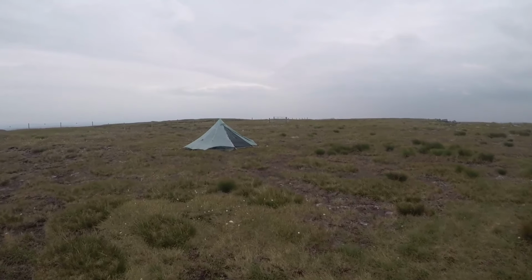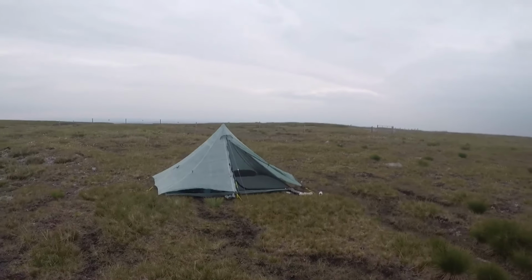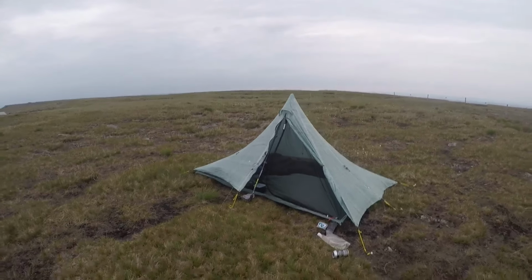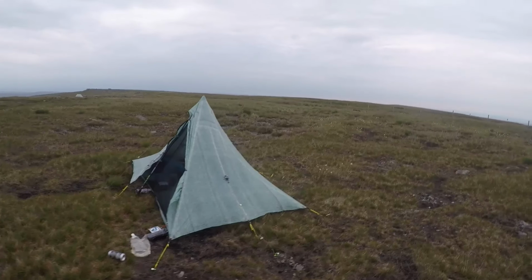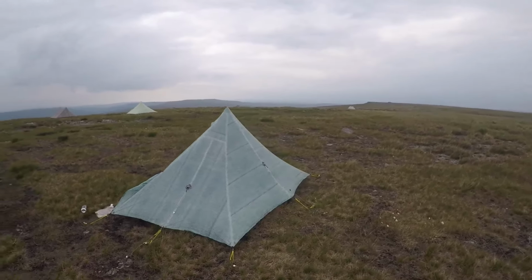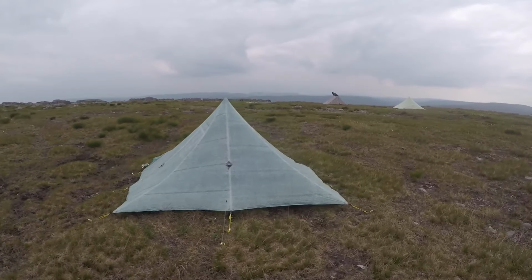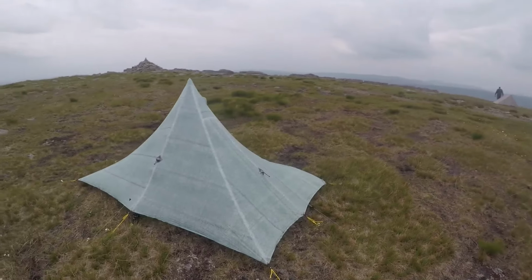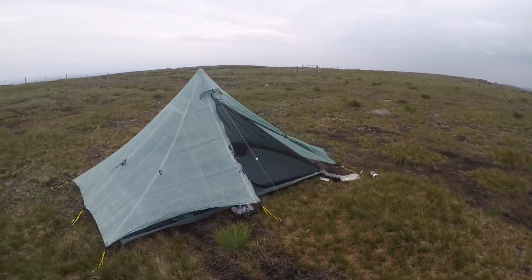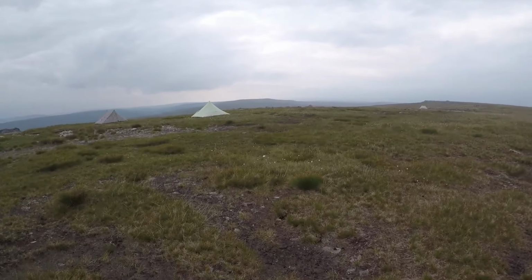This is Rich's. It's the Locus Gear Khufu, and he's actually got his MLD Duo Mid double inner in there, and it fits really nicely. So the Khufu is roughly the dimensions of the Duo Mid. It's just shorter. Pitches are around 125, and I think the Duo Mid's are around 148. So he's got an airframe mod, which gives you a lot more room because the poles are actually on the outside, as you can see. So yeah, looks good. And I'll go to mine next.